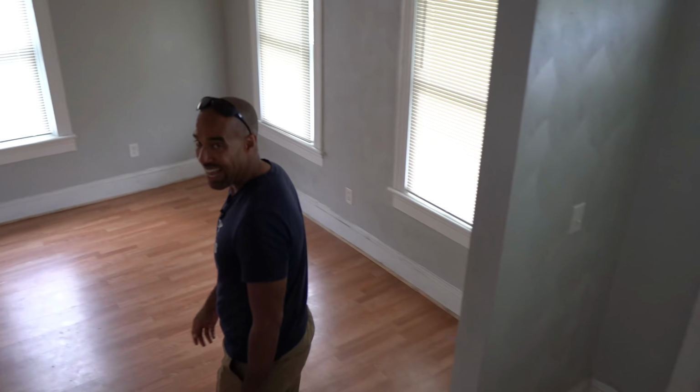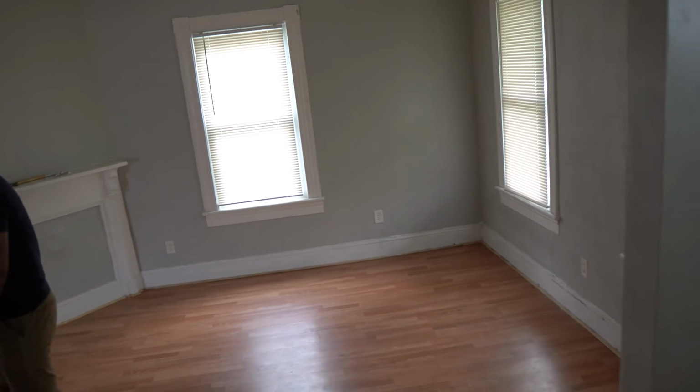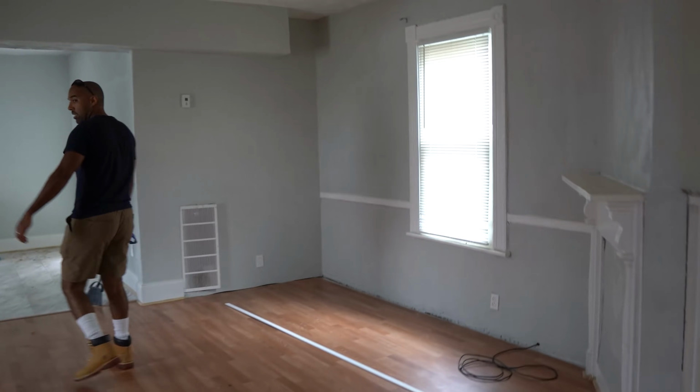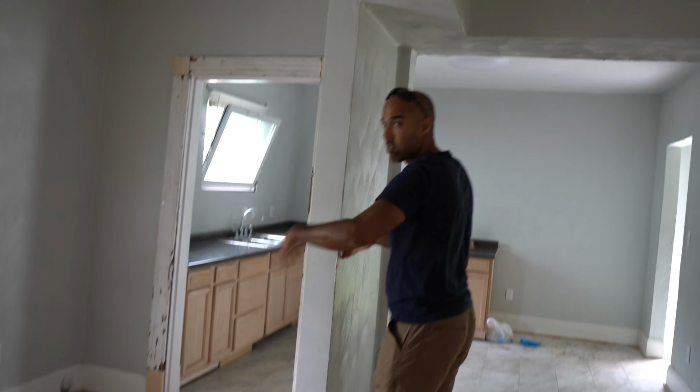So, do we want to do this? I do not. I just don't even want to be in this part of town right now. If it was a newer house, this is an old house right here. Looks like this was a hallway here and they took this whole wall out.